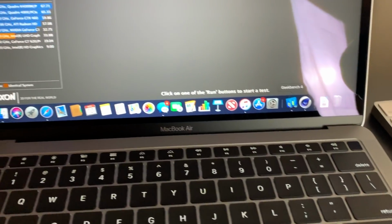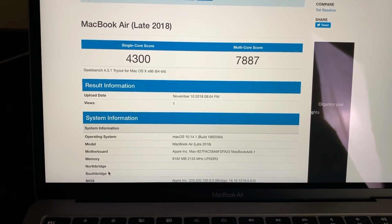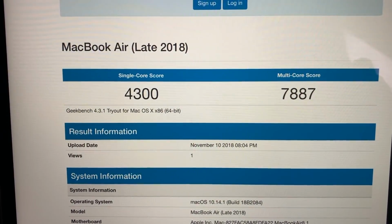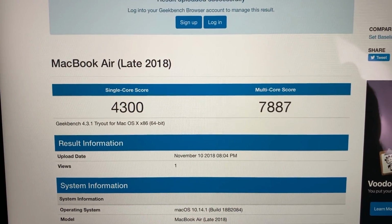I did also run some Geekbench scores as well, and so this will give us a really good indication on how powerful our computer really is. So the MacBook Air got a single core score of 4,300. On the multi-core score, only a score of 7,800.